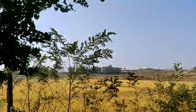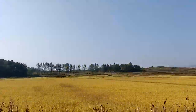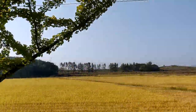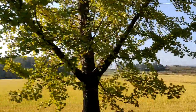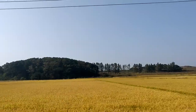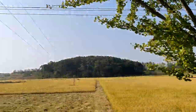And then, as you see on both sides, we have farm fields. On the right hand side, there's a flagpole with our North Korean flag. Under the flagpole, there's a village. So 240 families are living in this area, and they are doing farming.